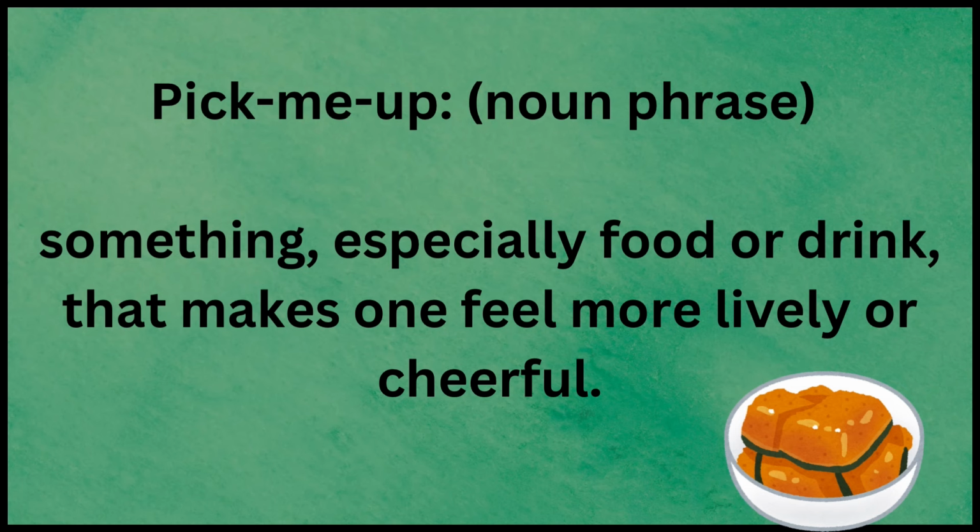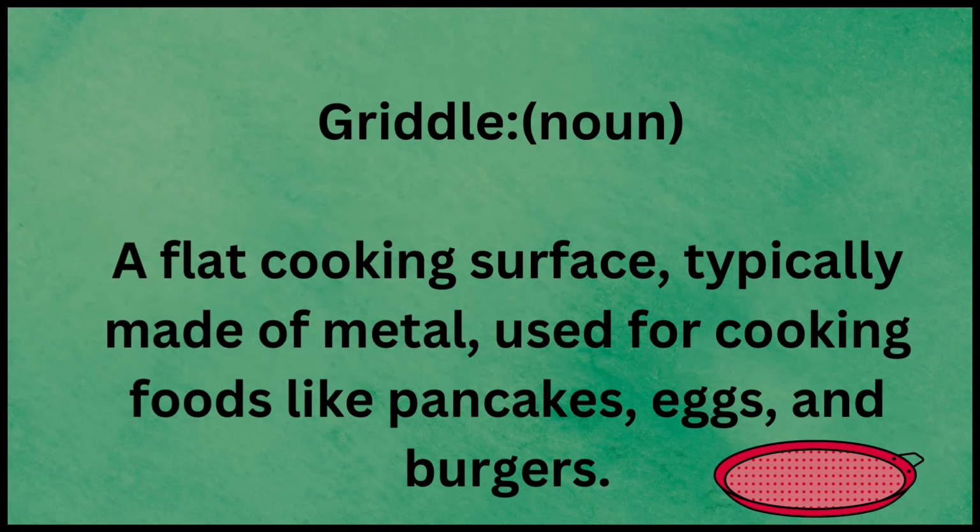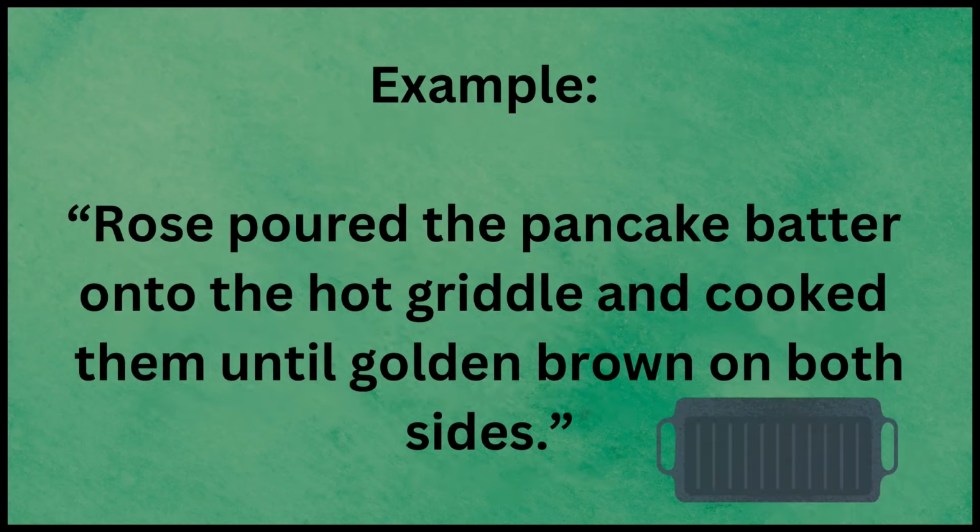Pick-me-up means something, especially food or drink, that makes one feel more lively or cheerful. Example: Wednesday's smoothie bowl was the perfect pick-me-up to start the day feeling refreshed and energized. Griddle means a flat cooking surface, typically made of metal, used for cooking foods like pancakes, eggs, and burgers. Example: Rose poured the pancake batter onto the hot griddle and cooked them until golden brown on both sides.